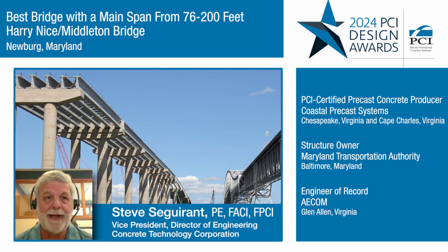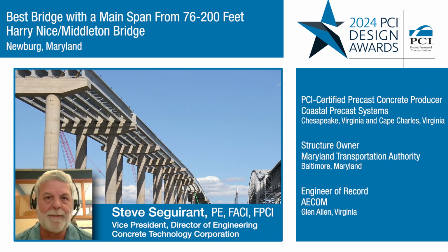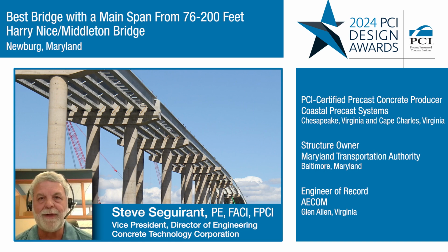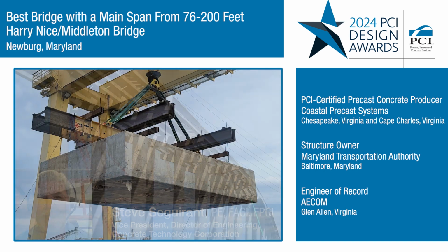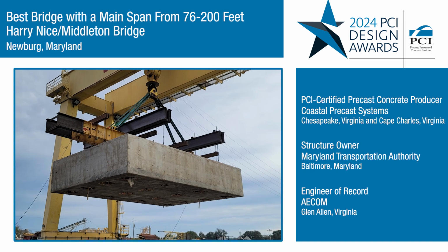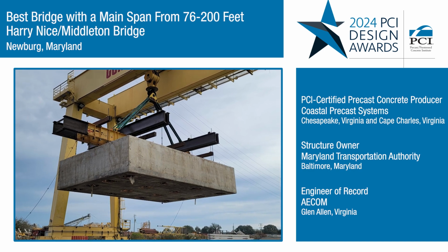The sheer volume of the precast on the project is impressive. Repetition is everything for precast and for construction. It makes the manufacture of precast products very efficient and cost-effective. And the designers had that in mind when they designed this bridge.